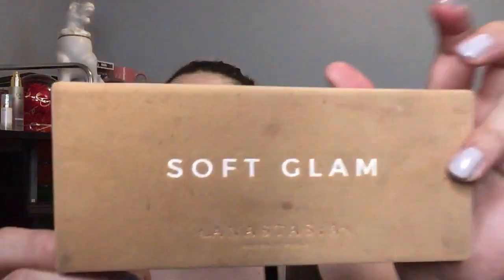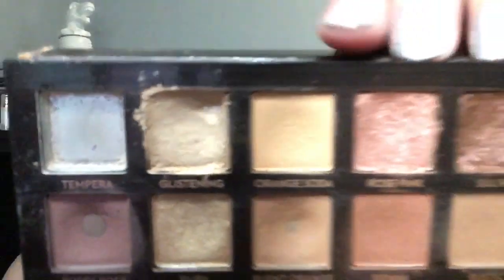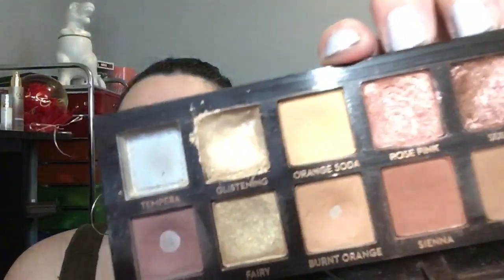We'll see. And then the next one comes from my Anastasia Soft Glam palette. Remember, this was on the project before. It's so dirty because it's well loved. It's not dirty, it's well loved. I think that's what we're gonna say from now on. And the shade is Orange Soda, so it's this one right here. There is quite a big dip in there, so I have no doubt that I'll be able to hit pan on that pretty quickly.